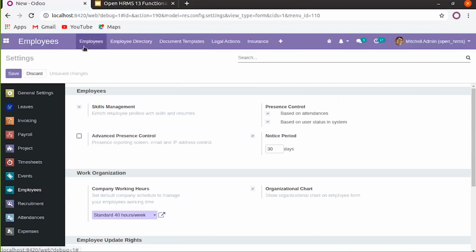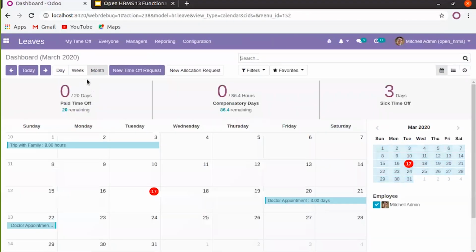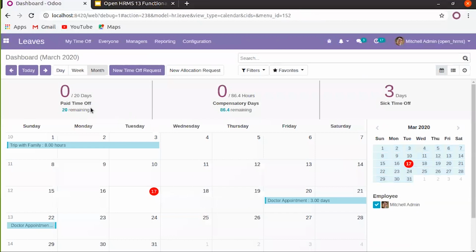So I have created an employee here, and all the basic details are provided under the employee module. So let's see how to provide him some basic leave details like sick leave, casual leaves, etc. For that you need to go to leave management. So you can find all the leaves. This is the leave dashboard. You can find a calendar view here. In the calendar, all the leaves and details will be available here.